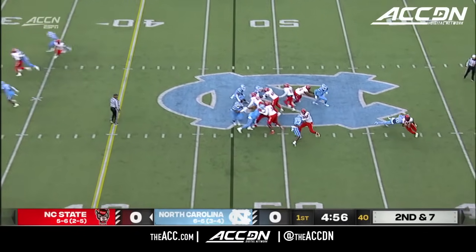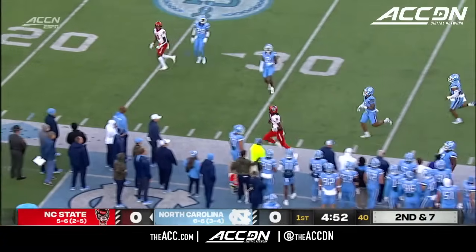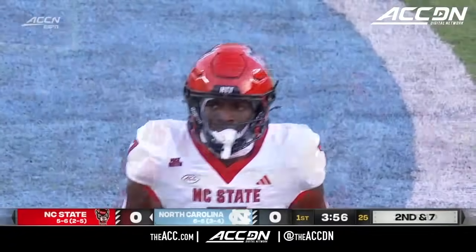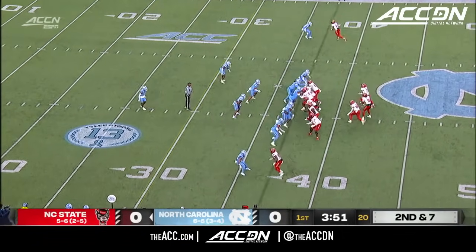Bailey's going to throw, pressure on the edge. He avoids it. Now he's going to run with it himself. Down inside the 40-yard line. That's right where they'll mark him, and that's right where the stick is. You're going to see Casey Concepcion line up at running back. They're going to switch their guys up to try to get the best matchups they can.